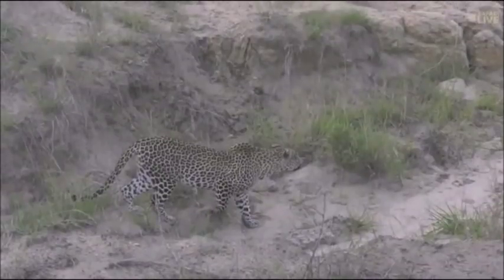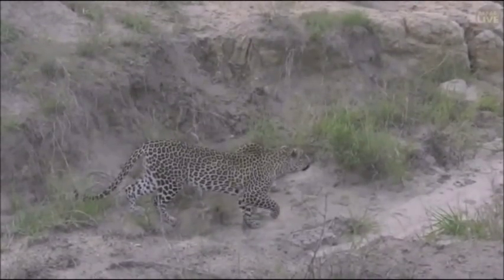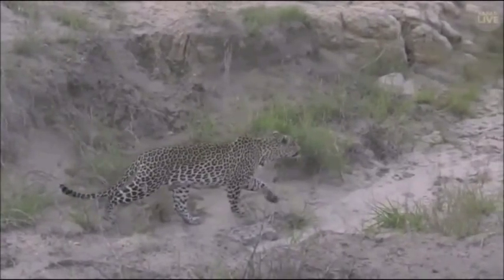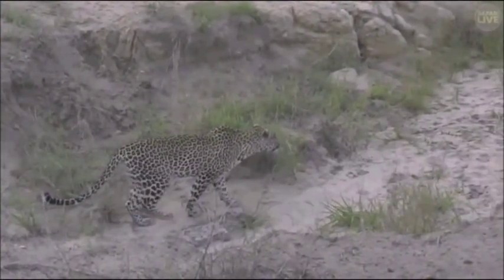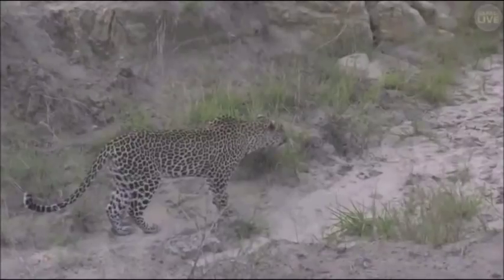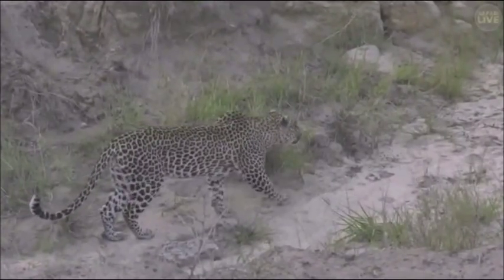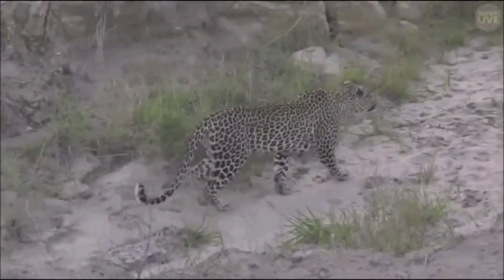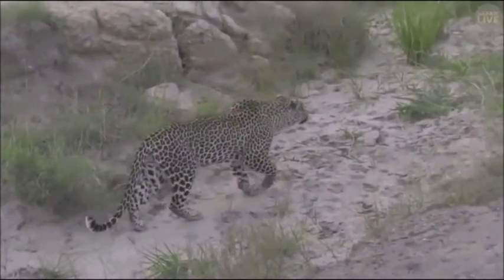So a leopard will always have rosettes, Hampus, but sometimes what you'll see with the melanistic leopards is that it looks completely black until you take a closer look. Now, Husana has started to stalk something. I have a feeling it might be a little bird or a lizard. I can't see anything else that he might want to catch, rather.